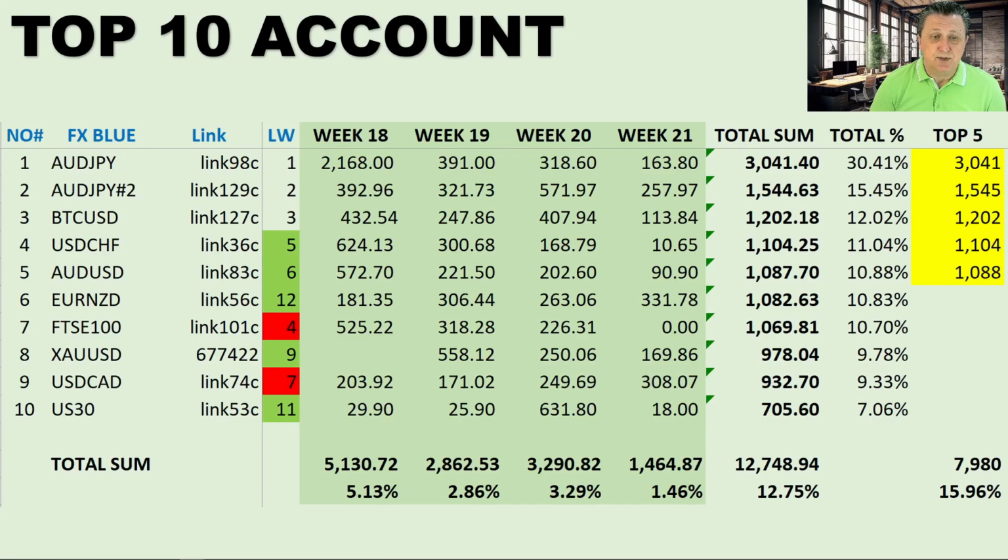USD Swiss francs, Link 36C has been extremely stable for a long time. We have seen a bit of a wobble in week 21, but it'll still make it up into the top 4. Overall has made $1,104 or 11.04%.